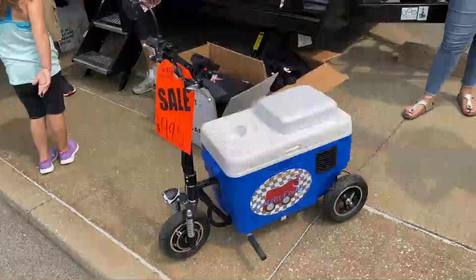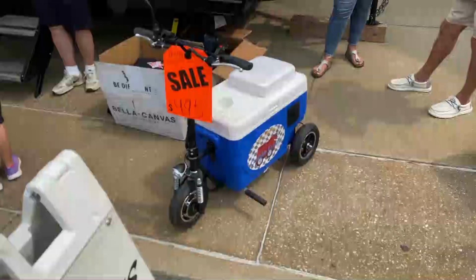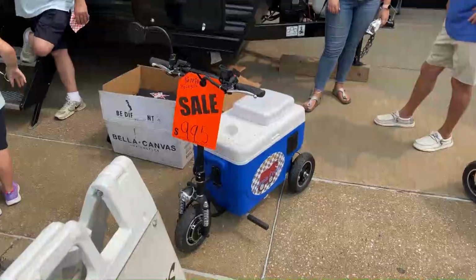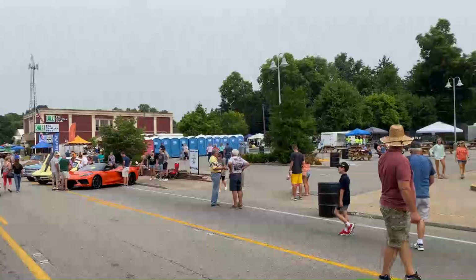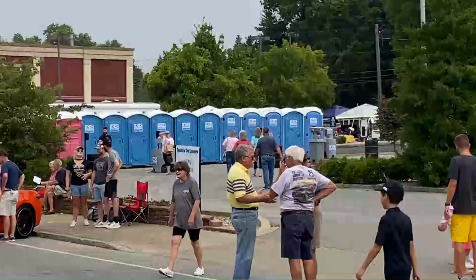Okay, this is what I need right here. You've got everything you need right under your butt. Of course they've got vendors like every other event and lots of porta potties, so yeah, you can go to your heart's content.